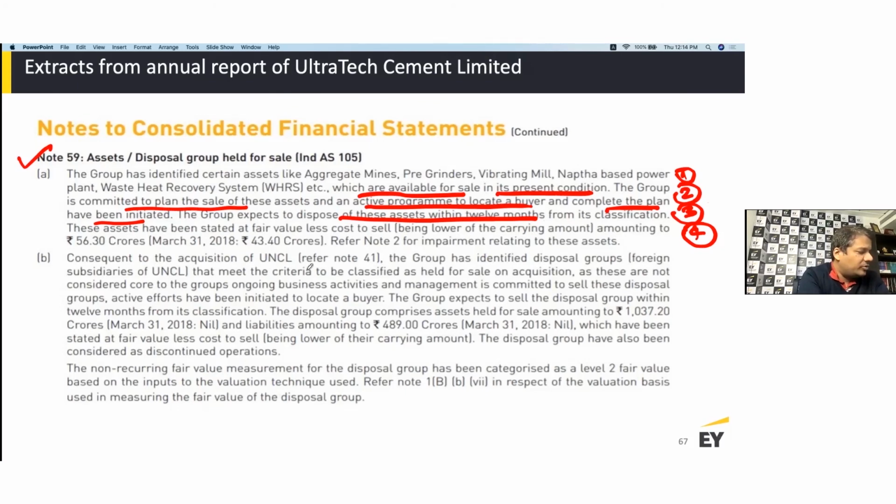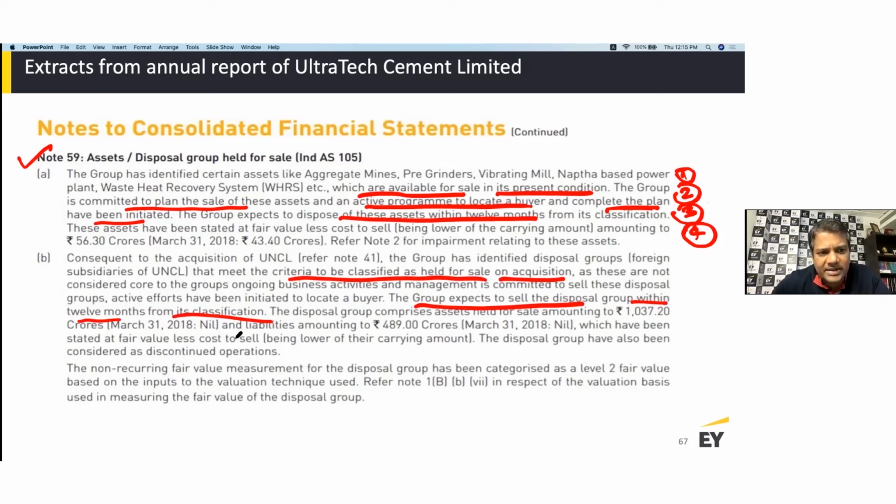Now, consequent to the acquisition of UNCL, the group has identified the disposal group, which is a foreign subsidiary. The subsidiary is acquired with a view to resell, so it meets the criteria to be classified as held for sale on acquisition, as these are not considered core to the group. The group expects to sell the disposal group within 12 months from its classification. All of that is a relevant, practical example of how a large company applies the standard Ind AS 105.